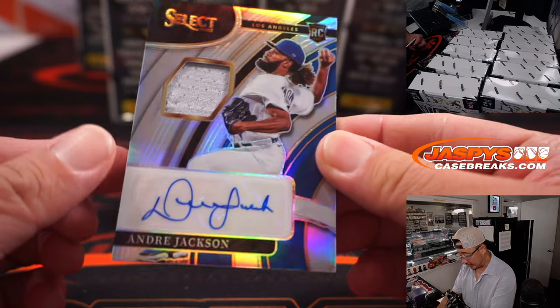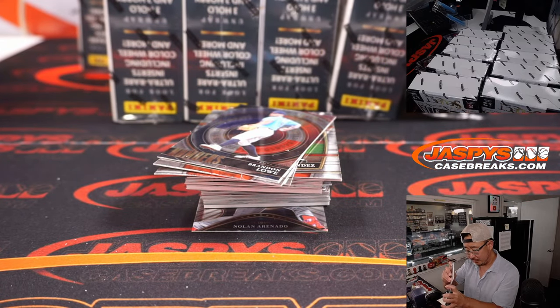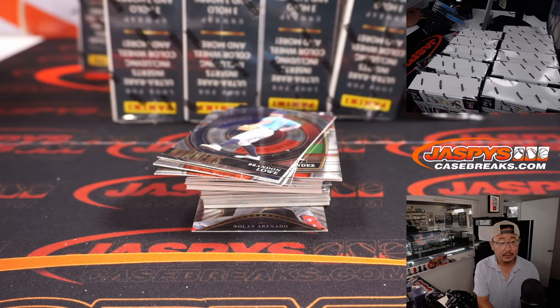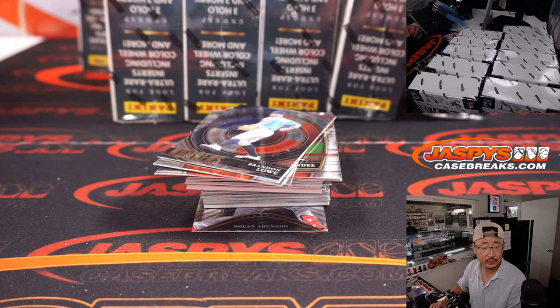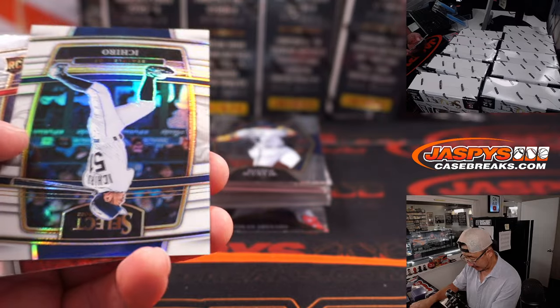And we got an Andre Jackson, jersey and autograph for my Dodgers. I actually don't know how he's been doing this year. Let me just double check. Could be due for a September call-up, maybe? Sort of a down year for him this year. 5.16 ERA over 17 starts, 59 innings, 64 strikeouts. I feel like walks has been an issue for him. Yeah, he's given up 50 walks in 59 innings. You've got to get those walk numbers down. It's just under a walk an inning or something like that. That's been the issue, but he definitely has some swing and miss stuff.